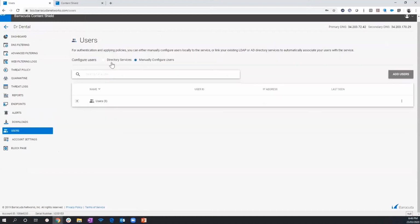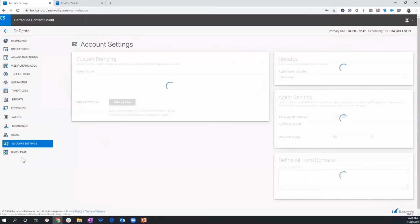User directories can be set up so we can use Azure AD to then bring those users in, and then you can report nicely on that. Now that things have gone to Intune and then Azure AD, a lot of endpoints are going that way. We've fully embraced that here at Barracuda.